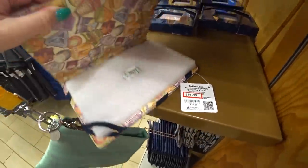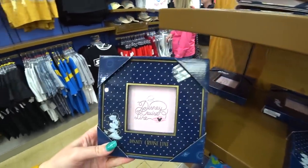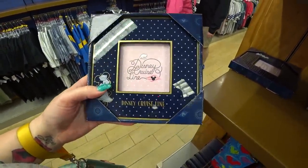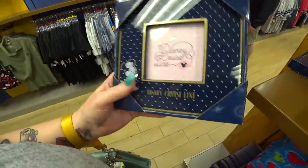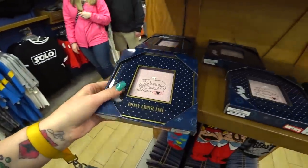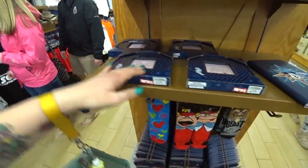Tablet case, $14.99. That's cute. Okay, this is what I love. Sometimes they even get things from Disney Cruise Line here and even other Disney parks. This is from the Disney Cruise Line. They don't sell it in the Disney parks. It's a little photo frame with Minnie, which is absolutely adorable. It is $7.99. It was $18. And like I said, you would have to go on a cruise to buy this if it wasn't here. This is like a rare special find.